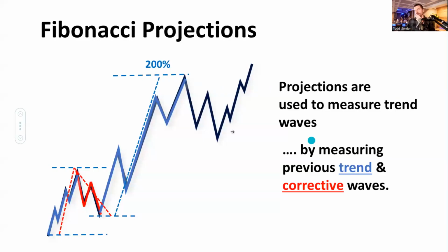Okay, so the first tool, everybody knows fib retracements, and my joke that I put out there is that 61.8% of you out there probably don't believe in fib, and 38.2% of you do believe in fib, and that's fine.